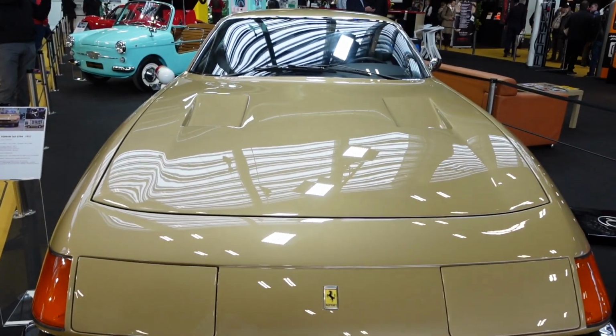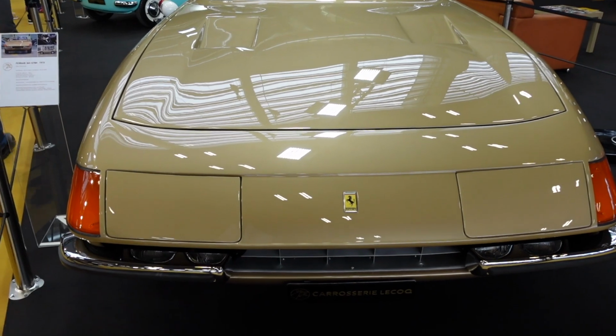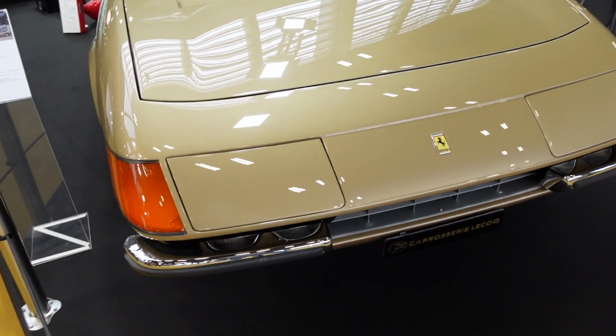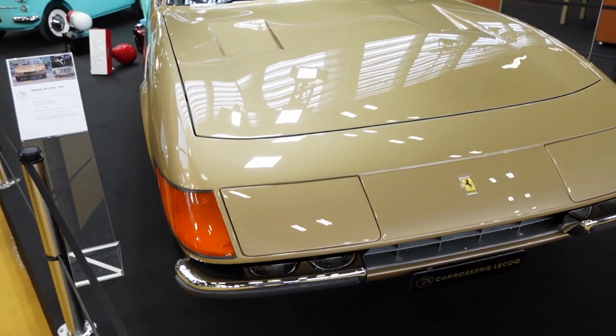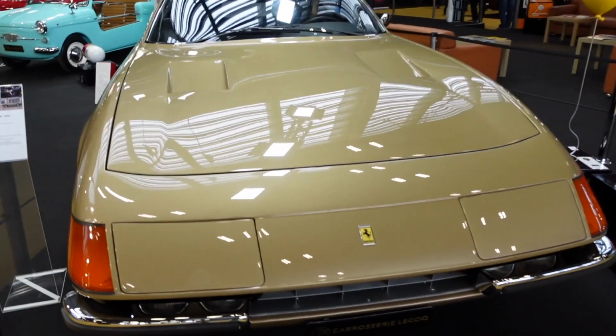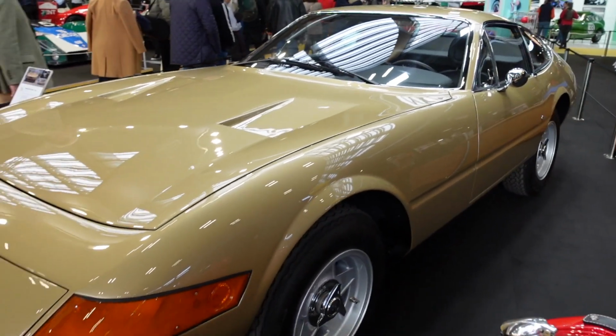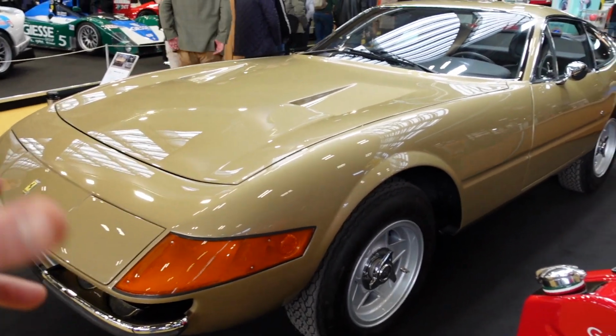We have another cool one, the 365 GT4 Daytona from 1972. 350 horsepower and 280 kilometers per hour of top speed. Quite cool, it's a sort of gold exterior color. I think it's called Grigio Ingrid, if I'm not wrong, sort of gold, grayish.